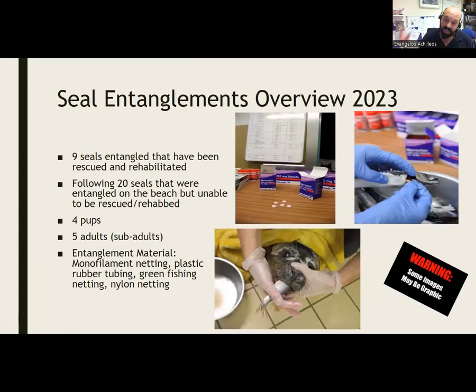Now, in this year, in 2023 alone, we've rescued 9 seals that were entangled. However, there were still over 20 that needed help along the coast, but we don't have the space. So we are currently looking into building more pools and more isolation areas to be able to rescue more entangled seals. But we're looking at a cost of over £250,000 to add additional facilities.